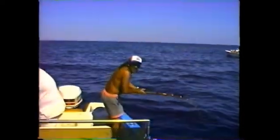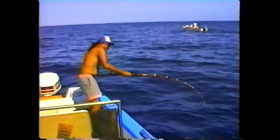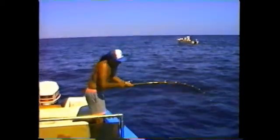Well, you see Bob Alvarez back in the corner stroking away, and Francisco also. He's onto a Dorado. I suspect that Stacy's filming away for a second, trying to catch her breath, and she's doing a wonderful job. Folks, we want to impress upon you a couple of things.